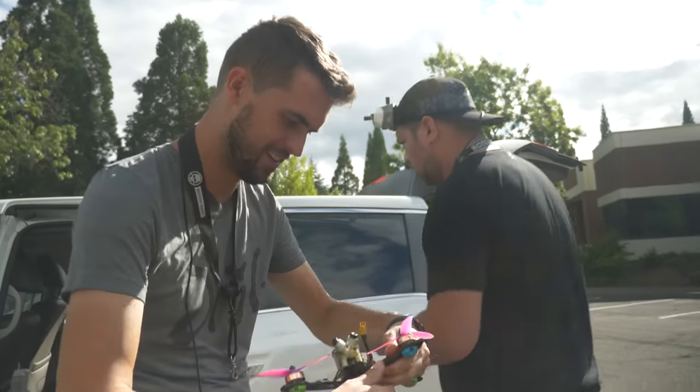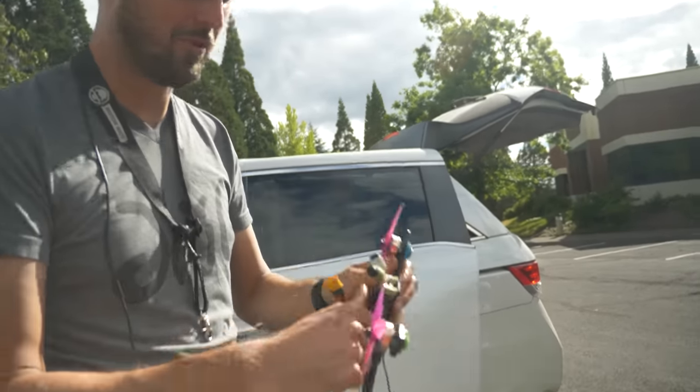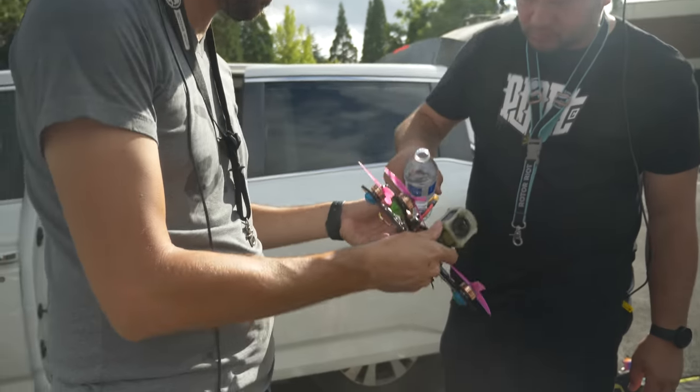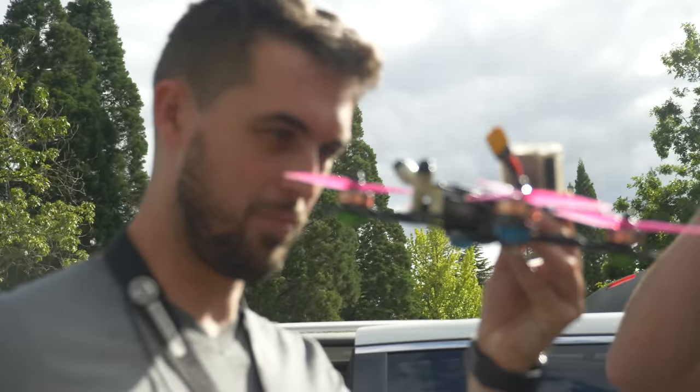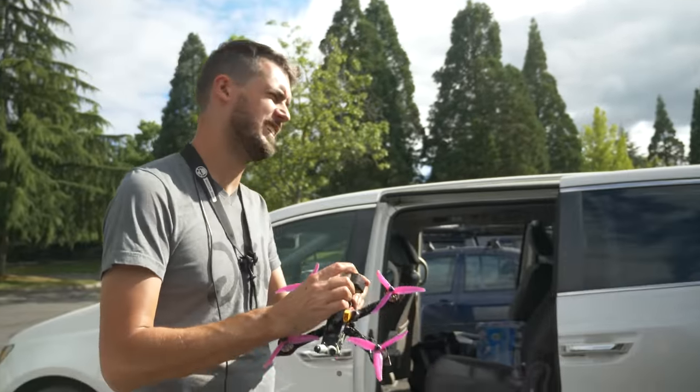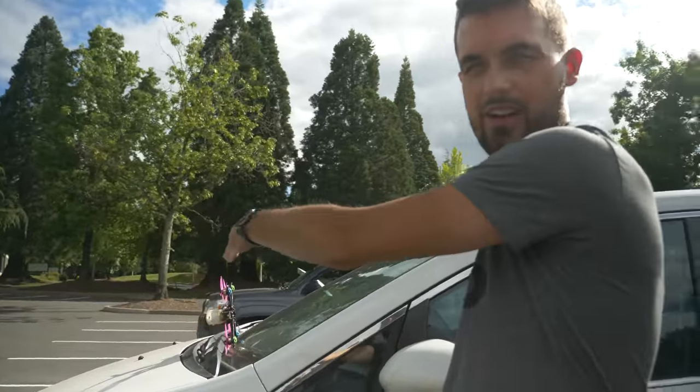So it may seem counterproductive to pour more water on it, but this green stuff definitely could be bad for electronics. So it's better to wash this stuff off. The important bits look pretty clean. So I'm just gonna set it out in the sun. It's like in the dish rack, right? You want it vertical.